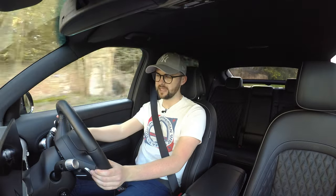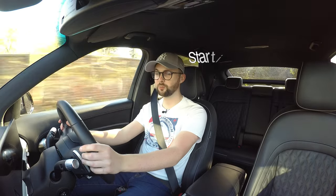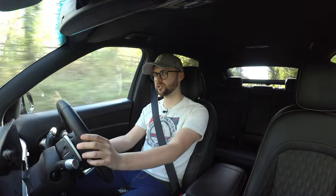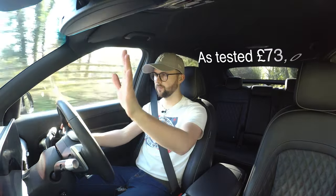Now, with this performance and quality, of course, it will come with a price tag. The base car starts at £53,000. This Sport Plus model starts at £66,700. And this exact car is a smidgen over £73,000. Now, please bear with me. Don't go crazy in the comment section saying, what? 70 grand? You must be joking. Because I'm not joking.